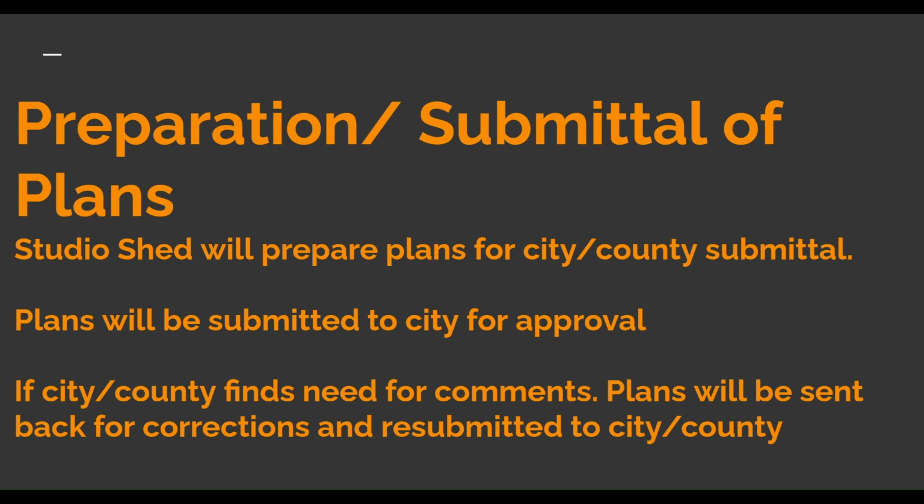Don't worry about it. But then after you submit, say we submitted without an electrical load calculation. If they're looking for something and they don't see it, they will do red line comments. Or if they see something in the design that doesn't meet code, or doesn't meet a requirement that they want, they will red comment it.